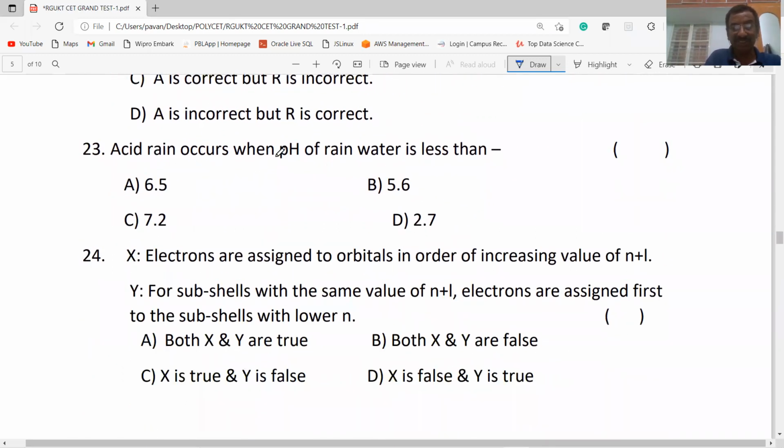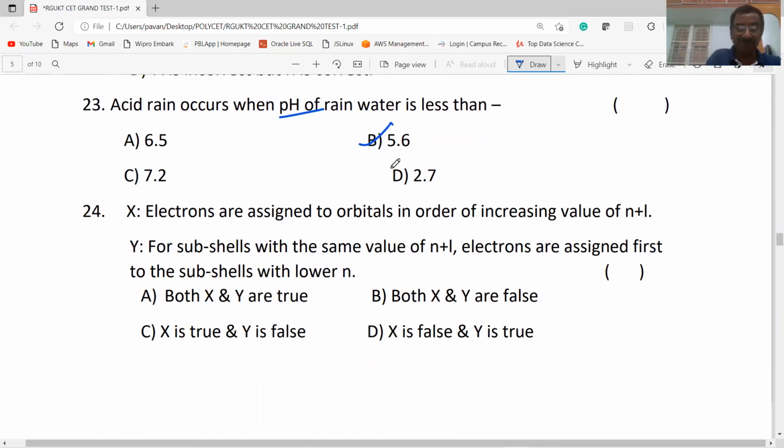Next, acid rain occurs when the pH of rain water is less than 5.6. If the pH of rain water is lower than 5.6, it is called acid rain.